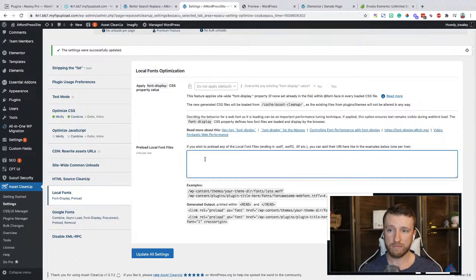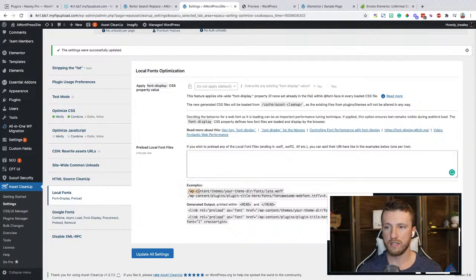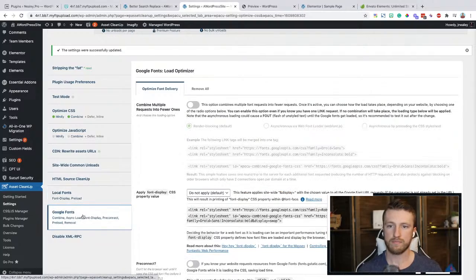Local fonts. I actually just had to do this with my other site that I was building for my wedding venue client. Basically, it was loading the default, like Open Sans, and then loading the custom font that I installed. I updated to preload that local font just so it loads it first, so you don't see that kind of weird flip from the default font to the actual font. And it'll just look like this. WP content themes, your theme, and then whatever that font file is.